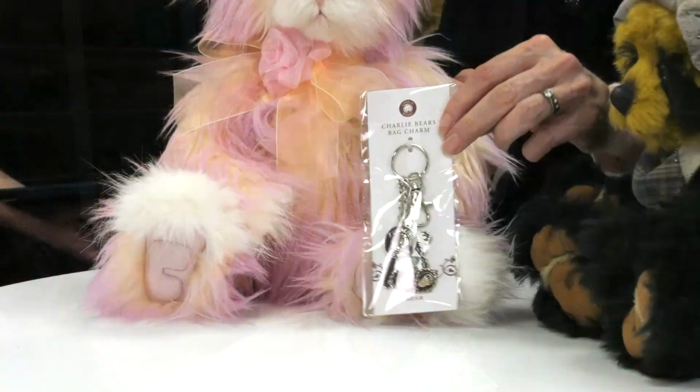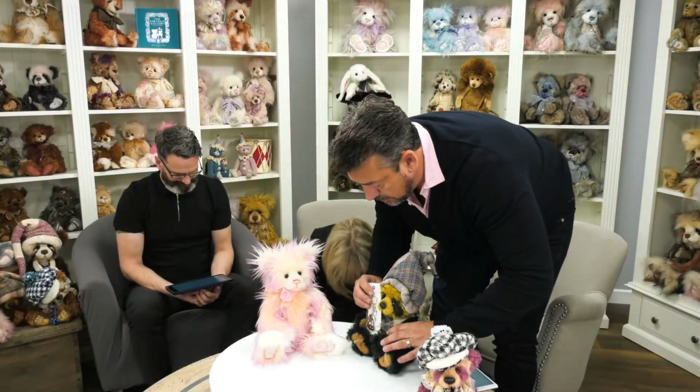The first one that I'm going to show you, in fact, I'm just going to pop them both out. Now, what I could ideally do with is something to pop these up against. Shall I just sit them up against Laura? The first one, whoops, dropping, is our new Charlie Year Bear. I should really have taken this out of the packet. I'm going to let these two hold them. Pop our Charlie Year Bear up there. Gable holding on to that.